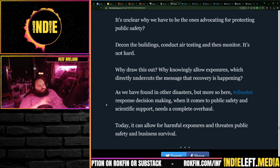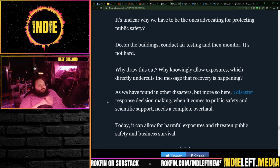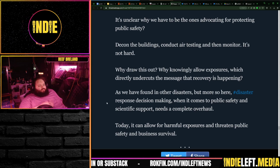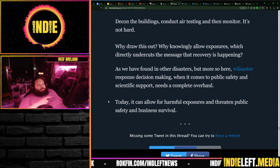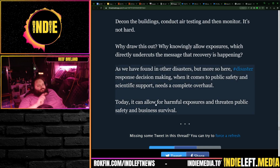As we've found in other disasters, but more so here, disaster response decision-making when it comes to public safety and scientific support needs a complete overhaul. So today, if it can allow for harmful exposures and threaten public safety and business survival, that it can allow for that.